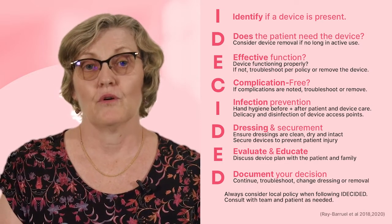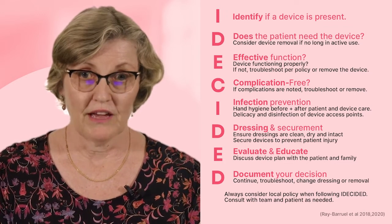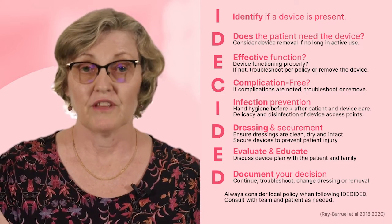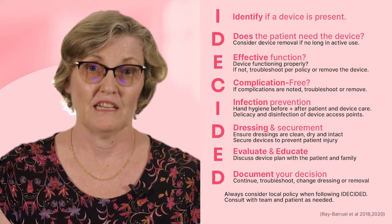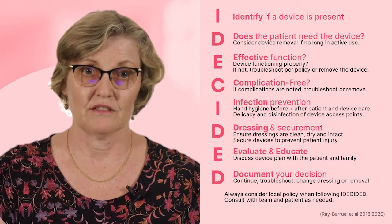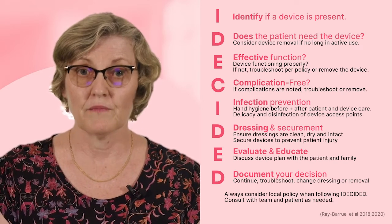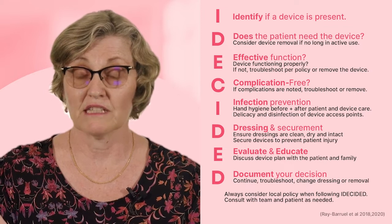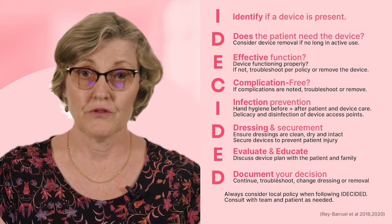And E stands for evaluate and educate. So ask the patient, do you know why you have this IV? And if they don't, then you tell them. You remind them to look out for things like pain and redness and swelling, and to contact you with any questions. And D stands for document. Document your decision. I decided, based on this assessment, to continue, troubleshoot, or remove the cannula.